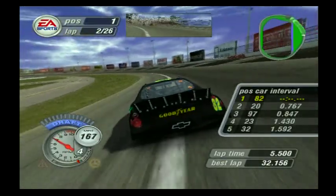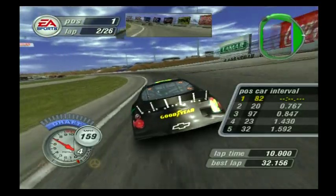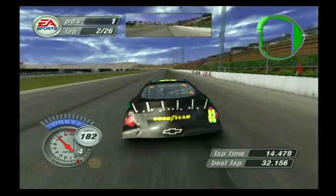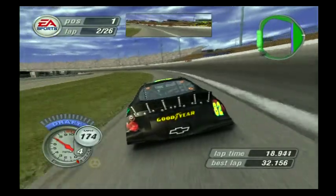Very, very fast car here. Now, tire wear is certainly going to be a factor. We've got to take care of the pit stops, but that's going to be concerning because the last two, well, not last two, but two of the last... Yeah, it is the last two.